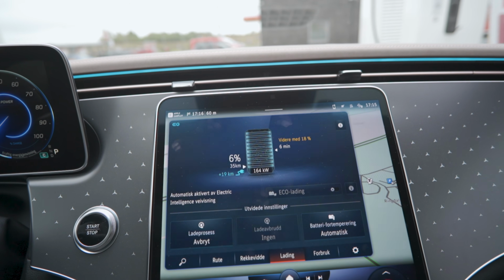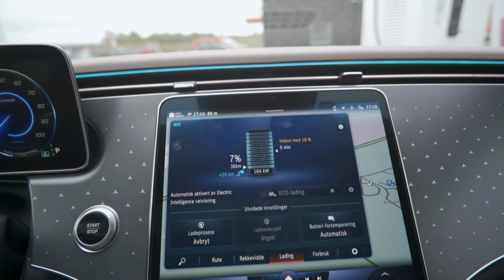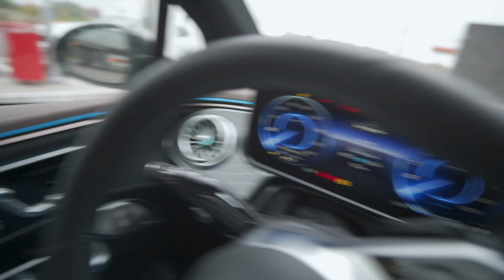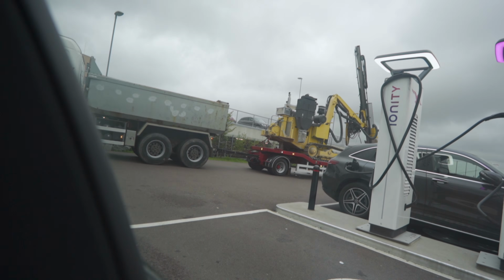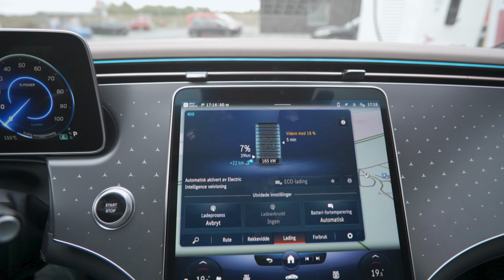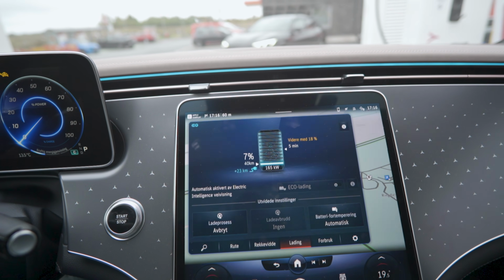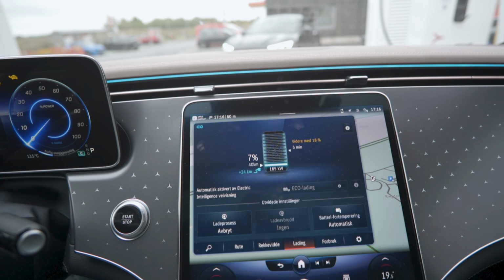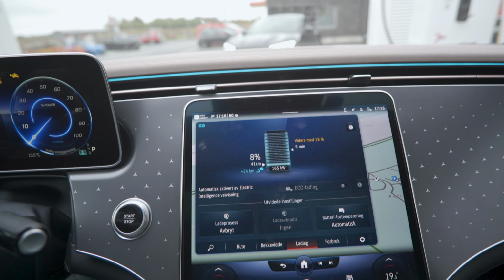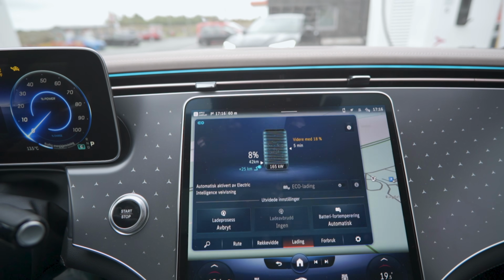But okay, 164 kilowatts. Should peak at 170, and the reason why I'm not filming outside now is because there's a truck here running its diesel engine, and yeah, that is pretty noisy. But yeah, this is gonna be a short charging stop. You know, we're almost at 10% already. So yeah, I'm excited to see what the result's gonna be. So I'll talk to you guys a little later once we get back to our starting point.